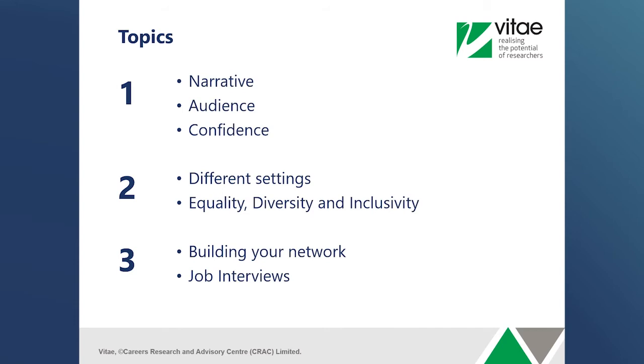Secondly, post-pandemic, we may be expected to work in a hybrid environment and present face-to-face and/or virtually, and how to include everyone in these contexts, which involves consideration of equality, diversity and inclusivity. There are some practical things to consider here that we can think about when designing our slides. The final group involves some tips on how to build your network and landing the job interview that you're after.